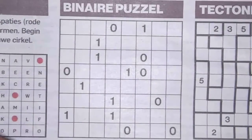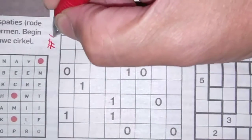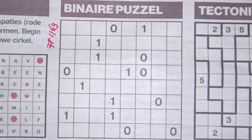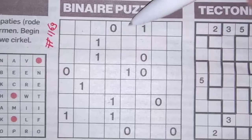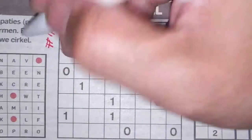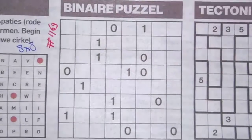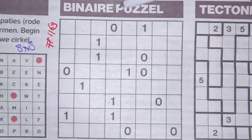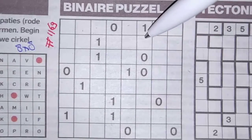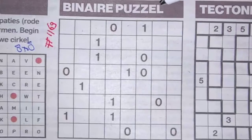This puzzle will be number 1169. And what kind of binary puzzle is this? Let me count: 1, 2, 3, 4, 5, 6, 7, 8. It's an 8 by 8 binary puzzle. That means in a row or in a column, there are always 4 0s and 4 1s.